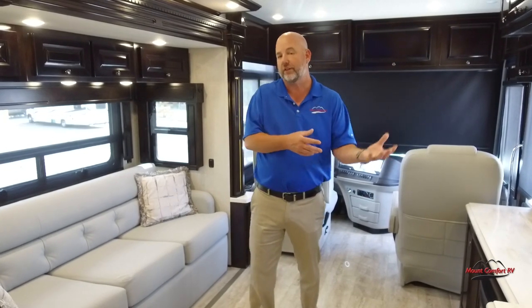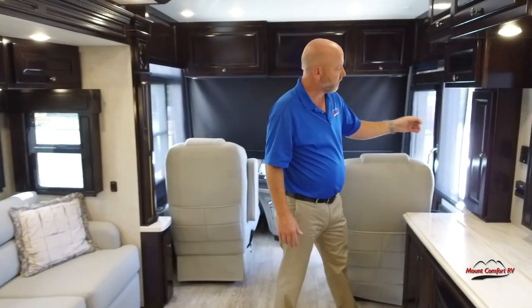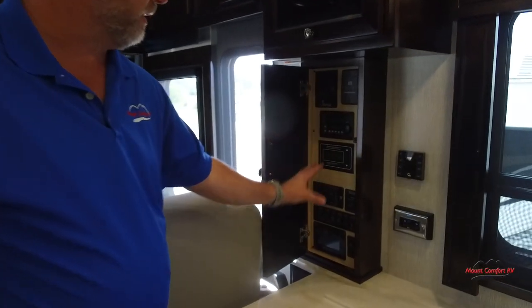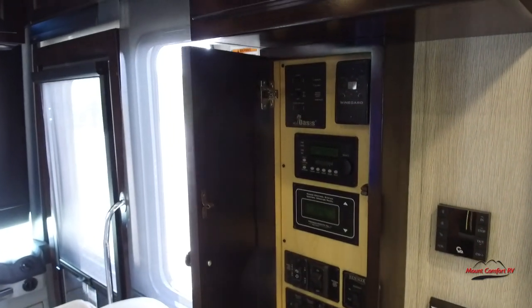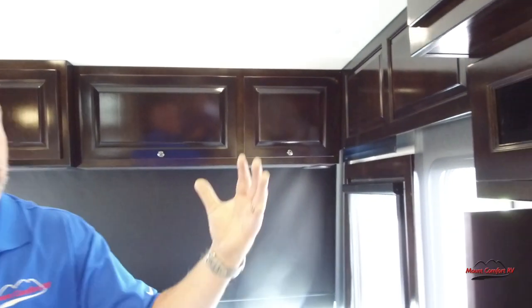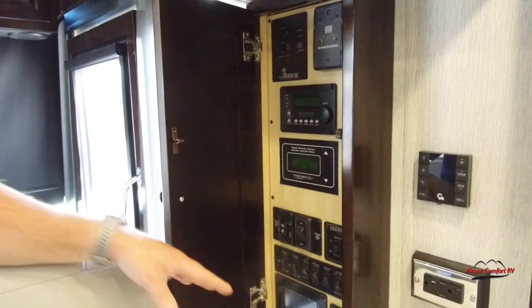So let's go over some of the things that are on this coach. And as I see the ones that are a little different because it's an accessibility coach, I'll point that out to you with the thought process behind it. The first one that comes to mind in that regard is right here. Normally on any other Dutch Star, these controls would be up in this overhead. Well, obviously that would be difficult to impossible to reach from a wheelchair. So it's been put right over here where somebody in a chair can definitely reach your controls.